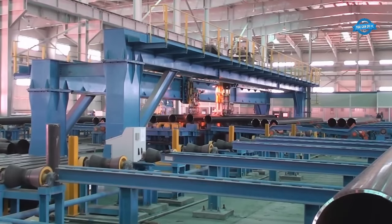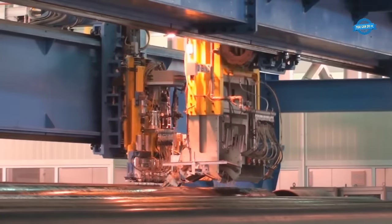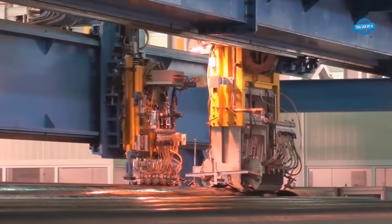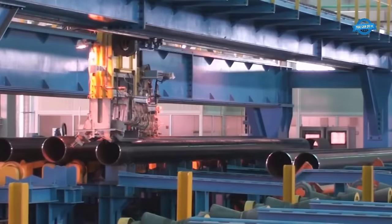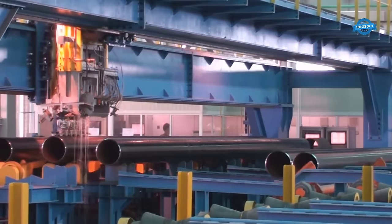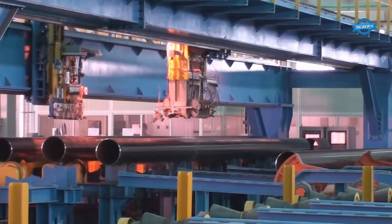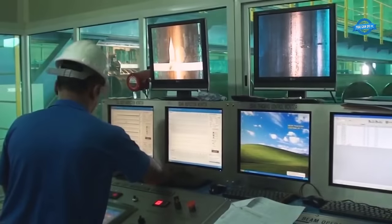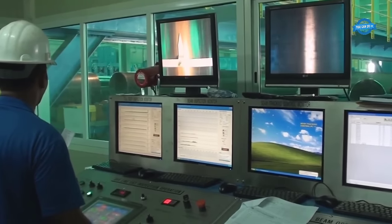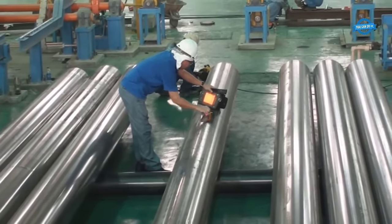An offline ultrasonic tester provides additional checks for defects and overall quality, enhancing the quality control measures in place. In some instances, a manual ultrasonic tester may be utilized for further ultrasonic testing, depending on specific quality assurance requirements.